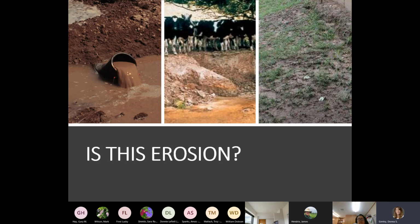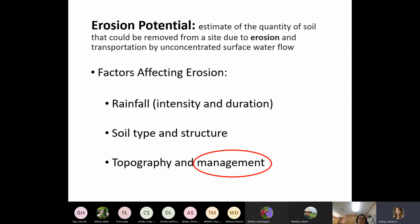Maybe, maybe not. But in agriculture, even the fields that have very little slope, you can have significant soil loss that can contribute to our water quality problems. So what does that depend on? It depends on the erosion potential of a site. And that is just the estimate of the quantity of soil that could be removed from a site due to erosion and transported somewhere else.